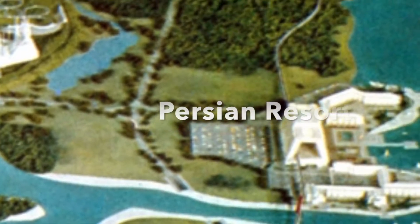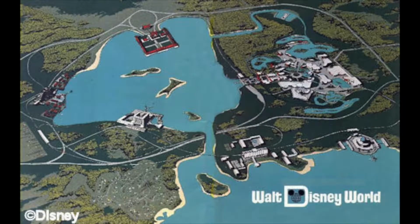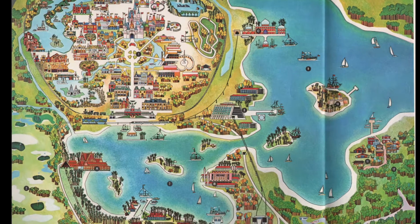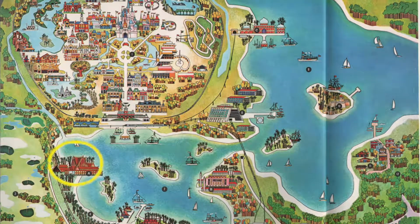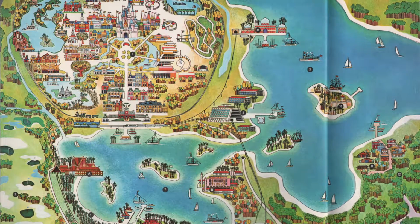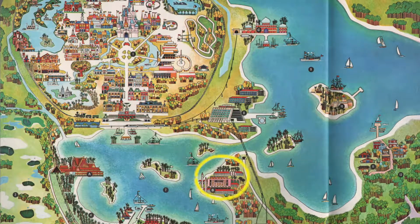So the question is, why didn't any of these hotels come to fruition? The biggest reason is the oil embargo of 1973. It caused a downturn in the economy and fewer people were traveling by car to get to the Walt Disney World Resort, the Vacation Kingdom, and so Disney had to find other ways to lure in tourists, and building new hotels was not going to be the answer to that question. So they essentially shelved all the ideas until a future time.